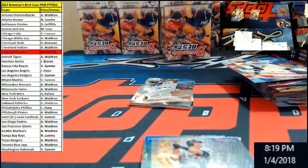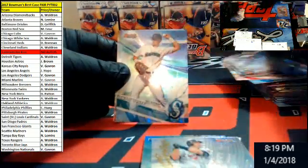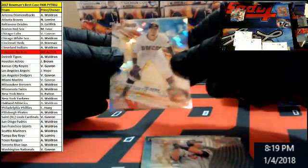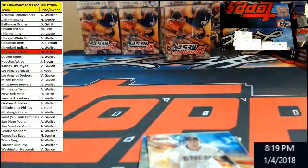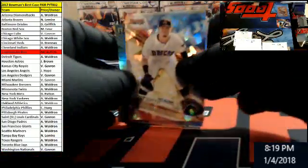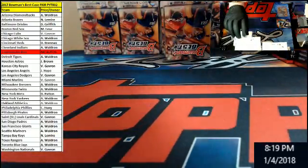Keller did pretty good in that fall league from what I've heard. Posey, Syndergaard, Evan White, Jake Lamb, Pavin Smith, Atomic rookie, Jake Burger, White Sox. Ooh, on top here.